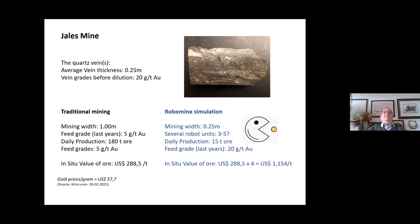Let us assume we had 3 to 5 robo units down underground. And with that, hopefully we do something like 100 meters long strike in total. That would produce something like 15 tons of ore with a feed grade of 20 grams per ton. With only a miserable amount of 15 tons, we will have a 4 times added value to the ore you would be extracting.